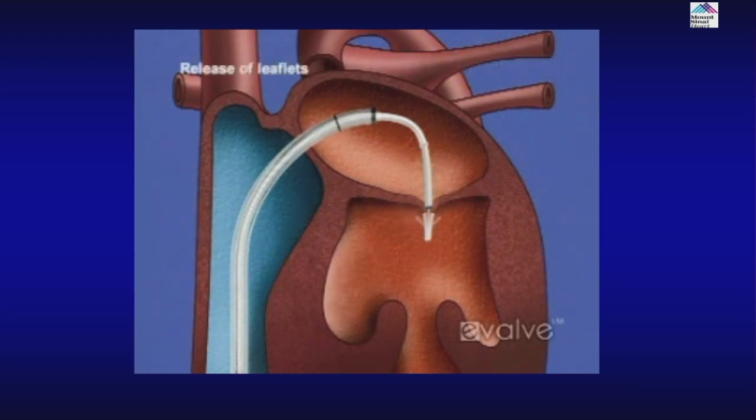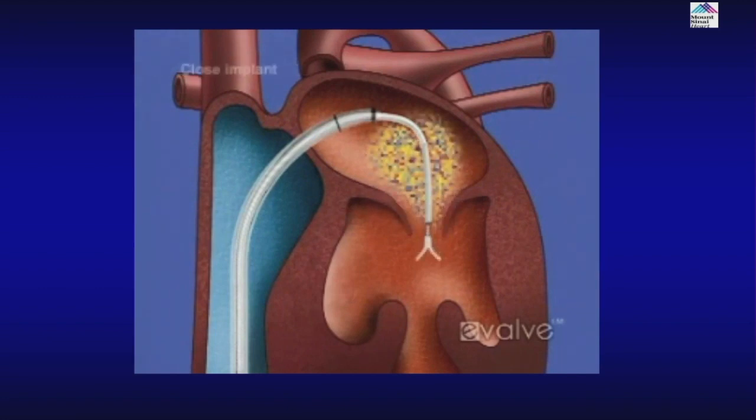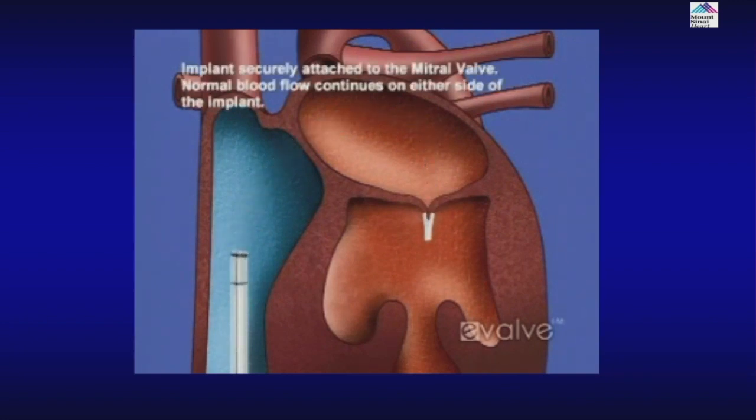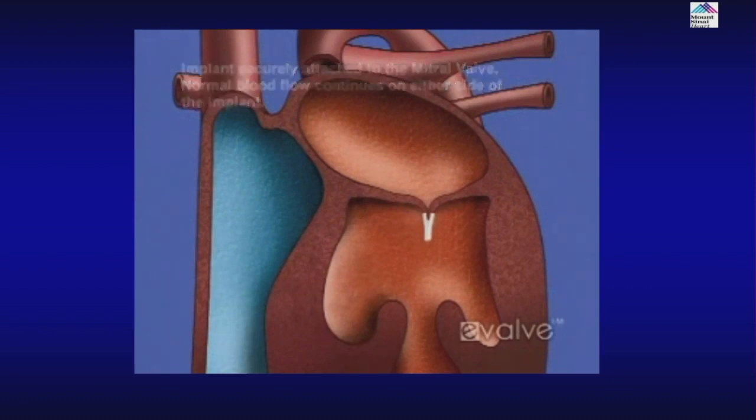So if you're not happy, again it can be released and placed in the right place where the right part of the leaflet has been clipped so that the mitral regurgitation goes down.